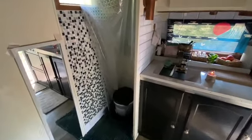So the one thing I was not going to live without was a shower and a toilet. Even though this was originally a closet, I got a little creative and made this really simple base type of shower tub and compost toilet.